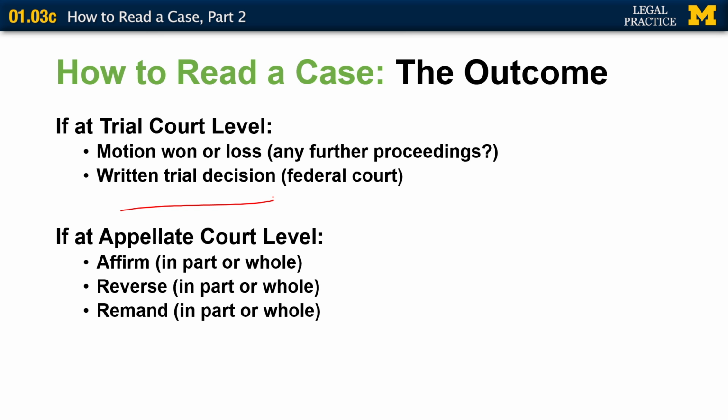If you're reading a court at the appellate court level, you're looking for one of three decisions: affirm, in which the appellate court is saying that the trial court got it right and that the decision will stand. Usually that means the end of the case. Or reverse. If the appellate court reverses, it means that the trial court, judge or jury, got it exactly wrong, but the case is nevertheless done with that new outcome. Or what you'll often see is the remand in conjunction with either the affirm or the reverse. So you might see affirm in part, remanded in part, reverse in part, remanded in part.